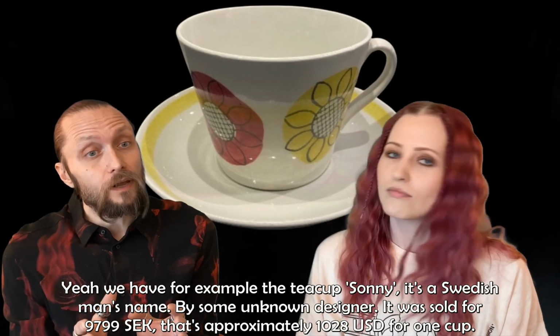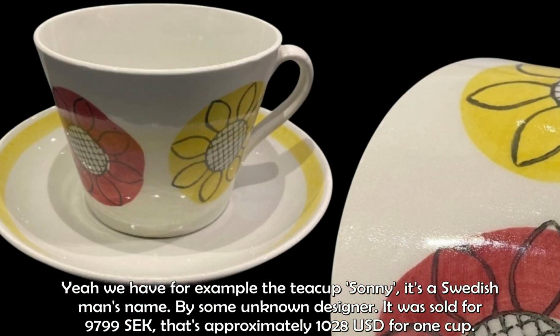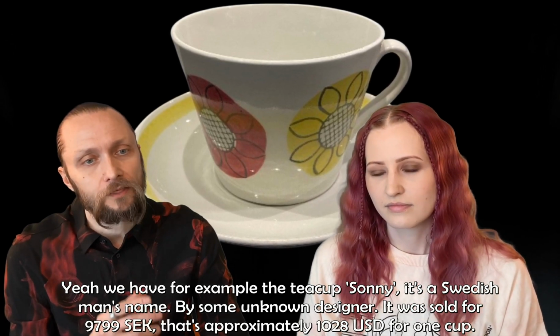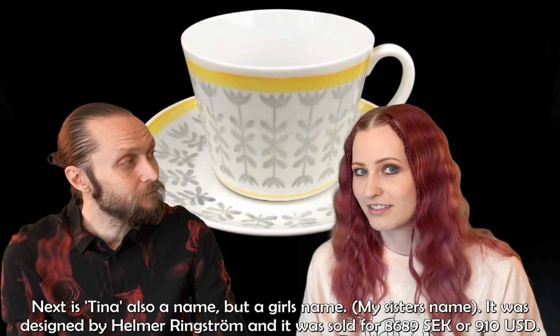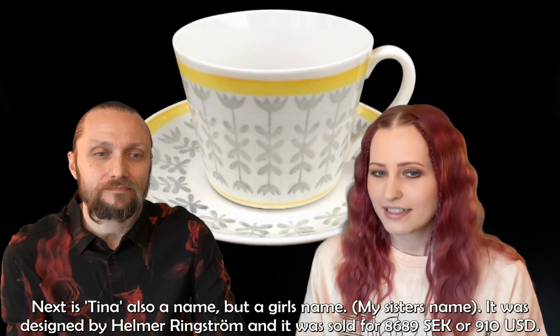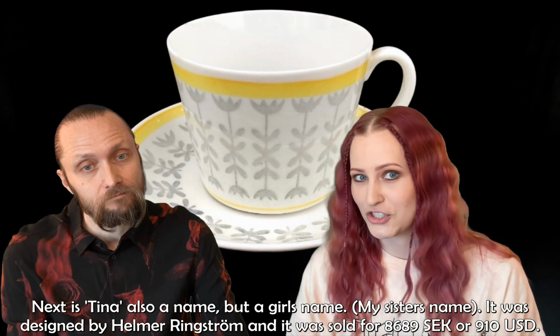We have, for example, the teacup Sonny, which is a Swedish man's name, by some unknown designer. It was sold for 9,799 Swedish kronor, approximately $1,028 for one cup. Next is Tina, also a name, but a girl's name. My sister's name. It was designed by Helmer Ringström, and it was sold for 8,689 Swedish crowns or 910-ish US dollars.